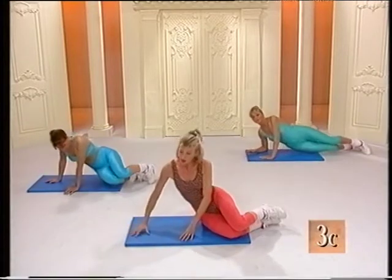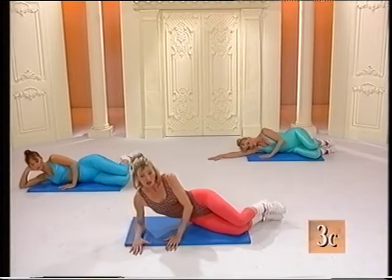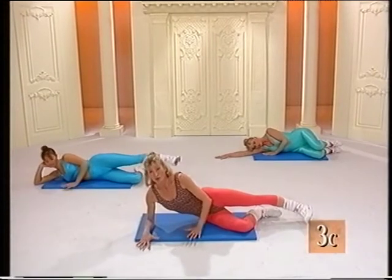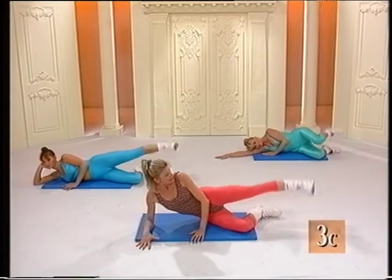We're going to work the outer thigh. Find a comfortable position on your side. Body in a straight line. Extend the top leg, heel up, bend the bottom leg, hand in front for support. Raise and lower the leg. Here we go. Lift and lower. Good.